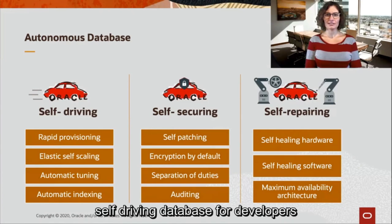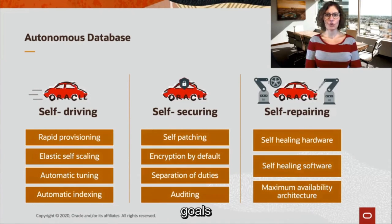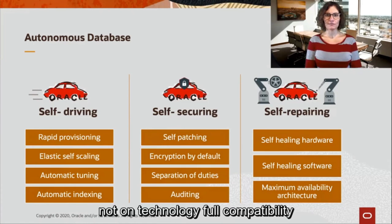Self-driven database for developers: creates a mission-critical scale-out database in minutes, automates all monitoring, management, and tuning, eliminating database maintenance, and allows customers to focus on business goals, not on technology. Full compatibility enables simple database migration.